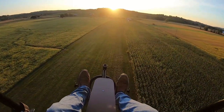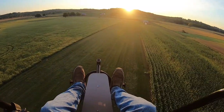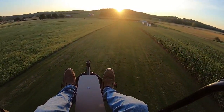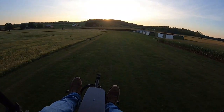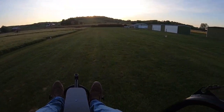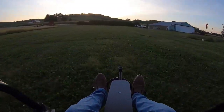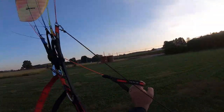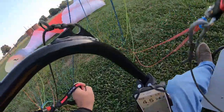Kind of hard to see into the sun. There, that helps. Yeah, about 32 miles an hour landing here. I'm gonna miss that hole there. Okay.